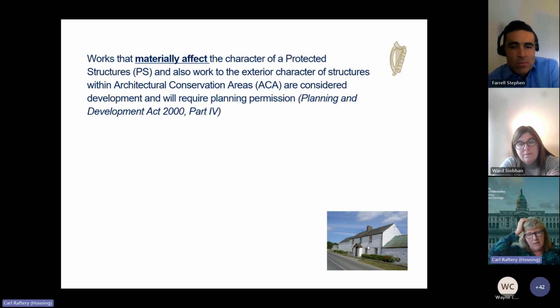1980s shed built in the backyard of a house, that's not part of the protection, and that's consultation with your local authority. I'll go into that, but just as a basic thing, it's either a protected structure where everything is protected until it isn't, is a nice way of putting it, or you have an architectural conservation area where the exterior character is protected. For example, if this is neither, by the way, this is neither protected nor in an architectural conservation area, that's the building down here.